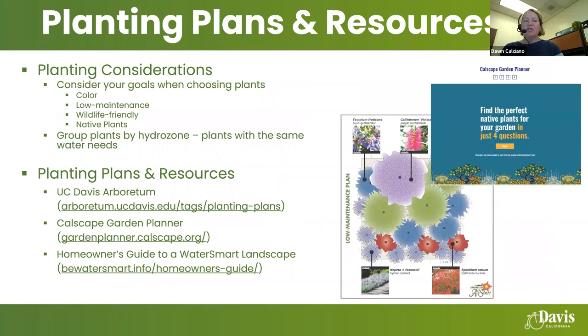Other things to consider, there's a lot of planting plans and resources out there. We're very lucky that we're really close to the UC Davis Arboretum, which has a teaching nursery and different landscaping areas. It has a pollinator area, low water use plant area that you can go and see some of these plans and get a better idea of what you may want to use on your own property or for your own landscaping.